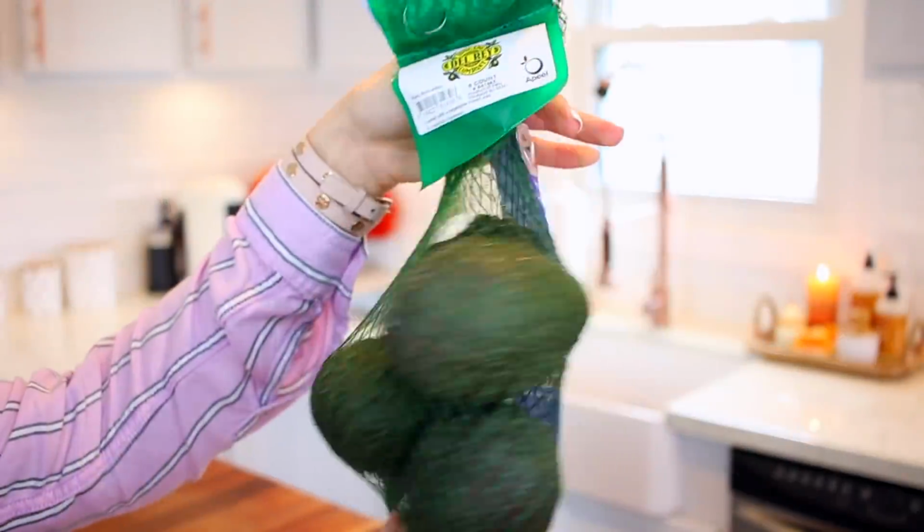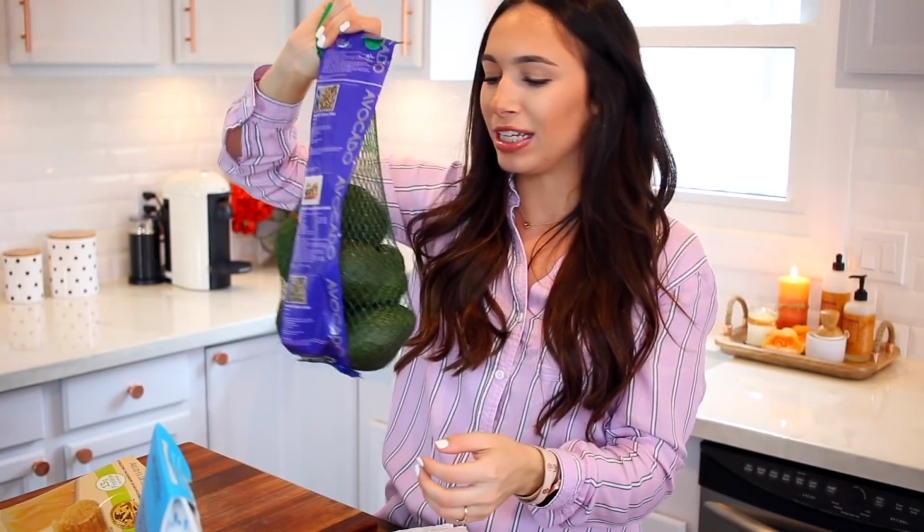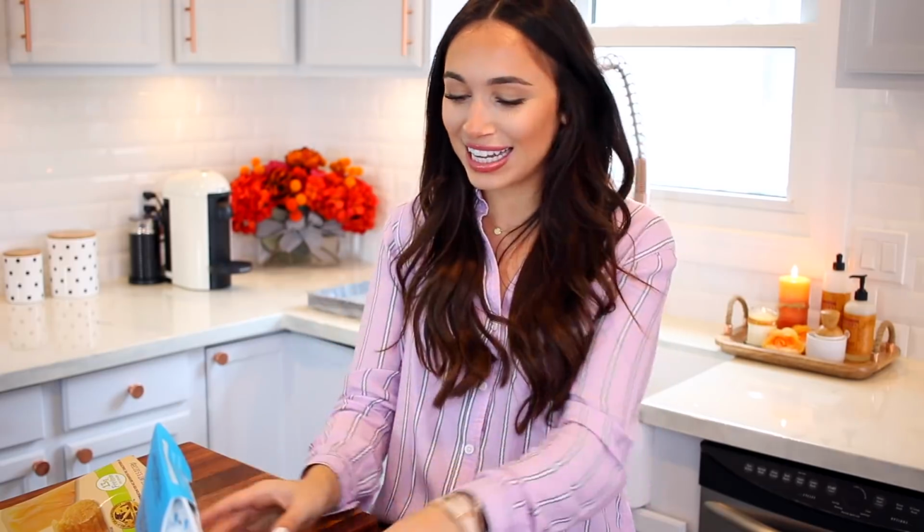And the next is a bag of a bunch of avocados. There are 1, 2, 3, 4, 5, 6 avocados in here. I can't remember how much this was, but I know it's only a few dollars. And the only thing with Costco is they never are ripe. They're all pretty hard right now. So in the next few days, we're going to be eating a lot of avocados because I have a feeling they're all going to go ripe at the same time.